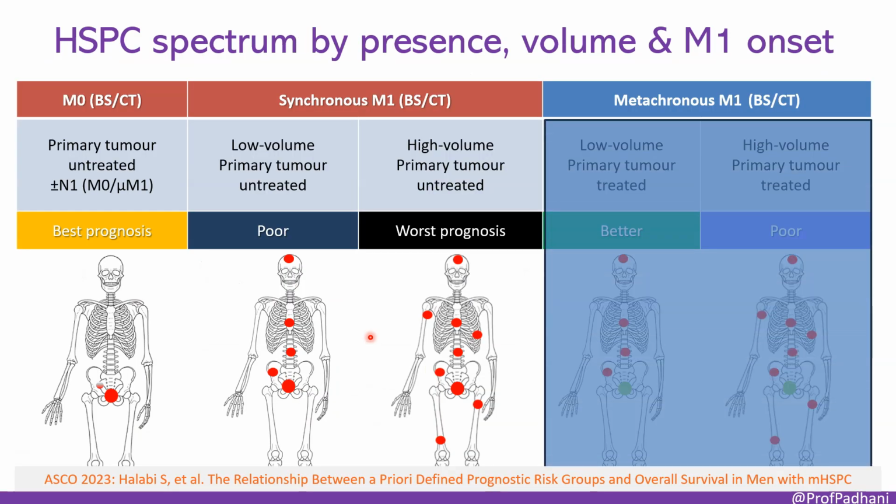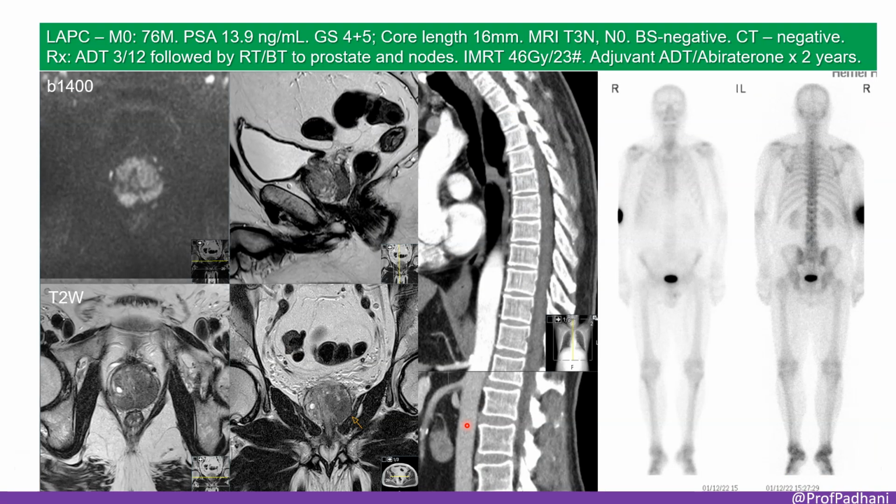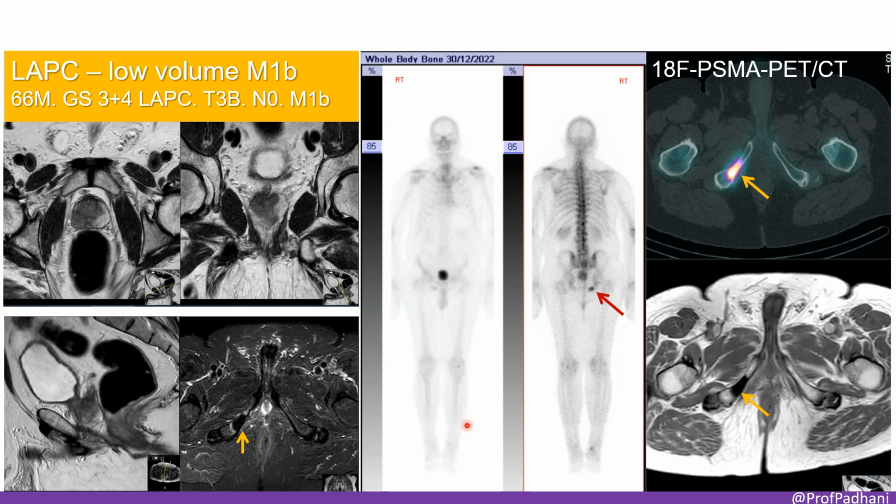Now, there's a spectrum of diseases for high-risk, locally advanced prostate cancer ranging from the best prognosis with pelvis only or without nodal disease to the situation where you may have low volume or high volume synchronous metastases on bone and CT scans, which has a worsening prognosis. So here's an example of a man with high risk, locally advanced prostate cancer that is confined to the pelvis without metastases. In another patient with more advanced cancer, in this particular instance, on the MRI and the PSMA PET-CT scan, we see a bone deposit.